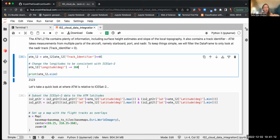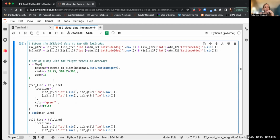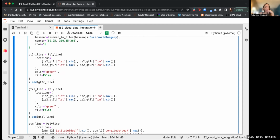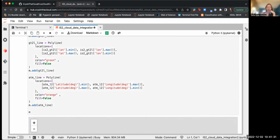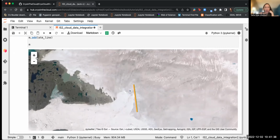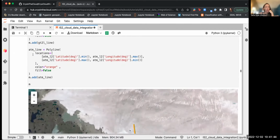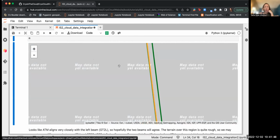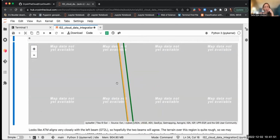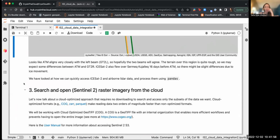And then to make it consistent with ICESat-2, we're changing the longitude, thereby getting about 2,000 measurements. Here we're going to visualize both the ICESat-2 data and the ATM data using our widgets. We can see here we have that data plotted now. ATM is in orange and the ICESat-2 lines are in green. If we zoom in, we can see that one of the ICESat-2 lines is kind of off on its own, but the other one is almost directly underneath ATM. So we can see that those are pretty close and hopefully will be pretty similar.